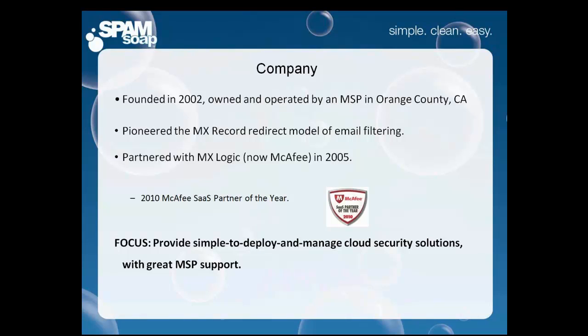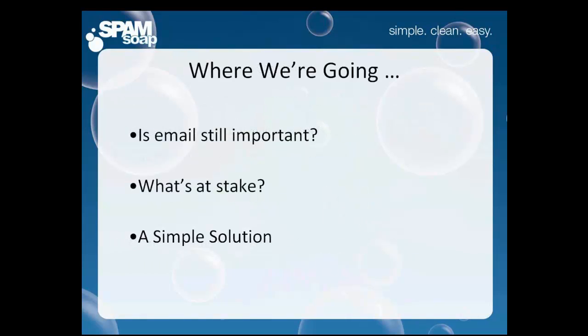So just real quick, here is where we're going today in terms of our agenda. We're going to be talking about the importance of email. Perhaps that's a silly comment, but I actually want to re-emphasize that going into the future. We're going to talk about what's at stake related to corporate email. What are the pitfalls? What are the things that we need to be safeguarded against? And then we're going to be presenting the encryption solution, and we feel it's a really simple, easy-to-use solution.